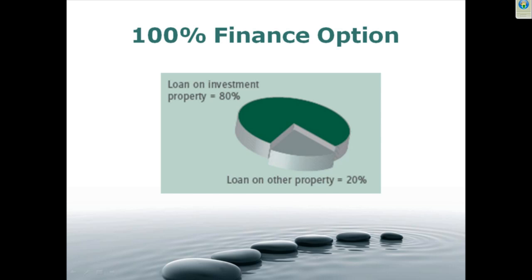We love 80% loans because we're not going to be using our hard-earned cash to pay for mortgage insurance and things like that. So the 80%, 20% model works really, really well, and that's the model that we've applied right through all our own calculations here in our presentation tonight. Thanks, Ruby.